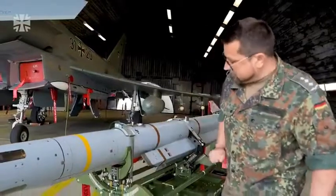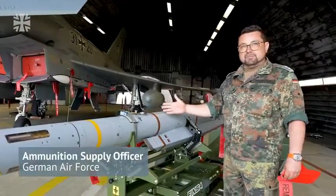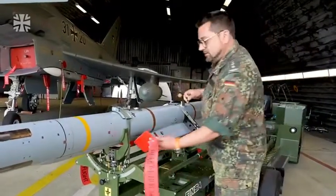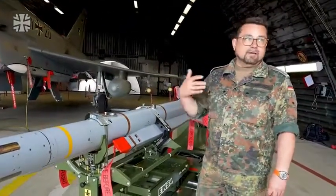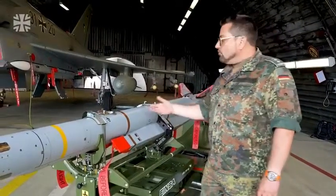And here are the intakes. At the front section is the cruise engine that supplies fuel. In the combustion chamber, velocity is regulated by a nozzle. Thus, the missile adapts its velocity during the flight. And if required, it accelerates again to reach the enemy airplane.